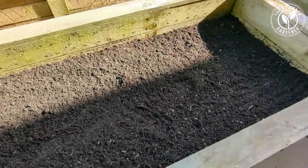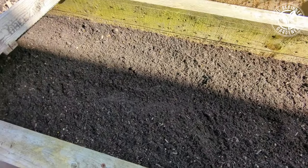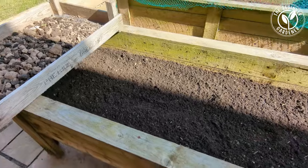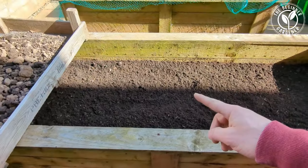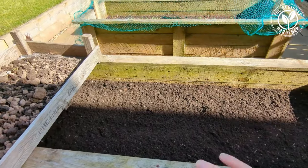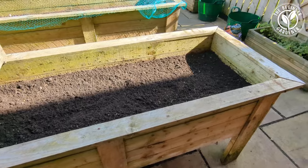I am still gonna get some compost just to add to this, just to add in some extra nutrients. But the next job for me is to go to the garden centre, pick up some strawberry plants, whack them in, put my wire hoops over, put the net over, and then that's job done. So let's go to the garden centre.